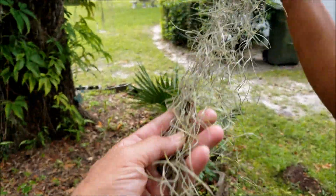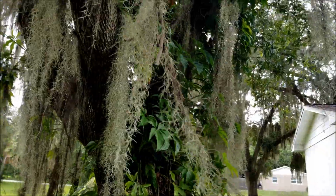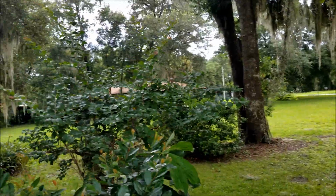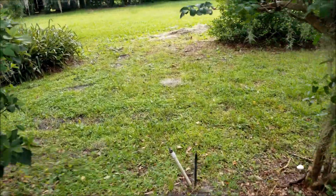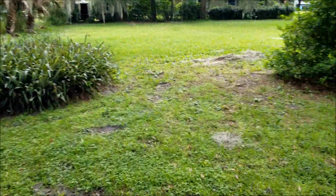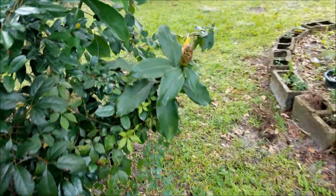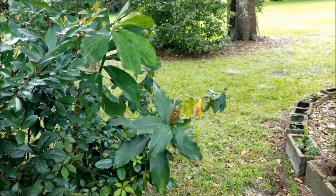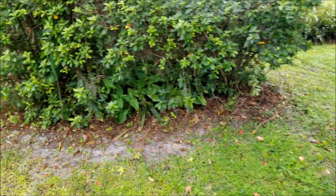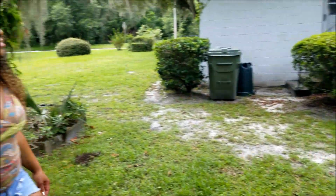What is this? See, I can see how they're able to make a nest out of this. Yeah. Look at it. It looks like you can make a nest. Alright, I feel the mosquitoes already coming. What kind of plant is this? She says they come out like flowers or something. Really nice. Okay. Let's go in.